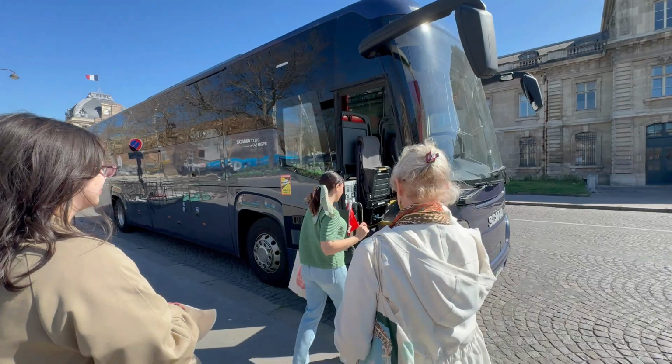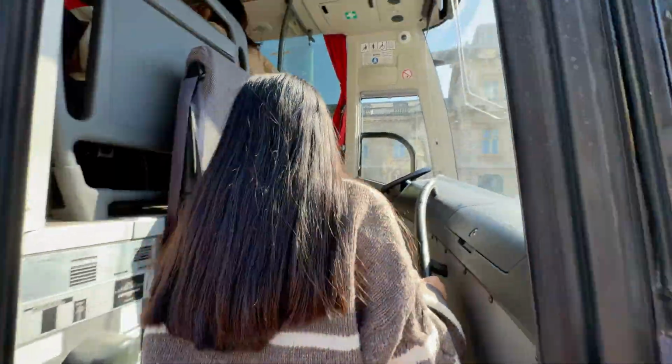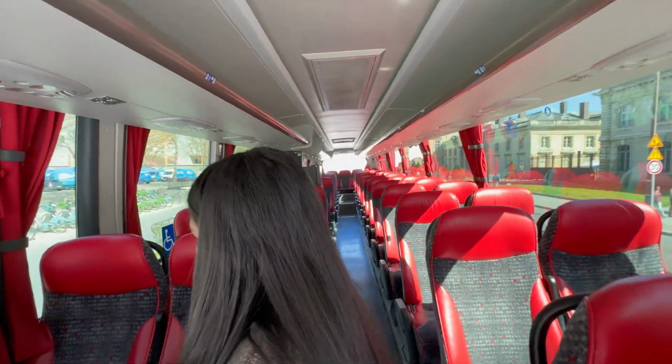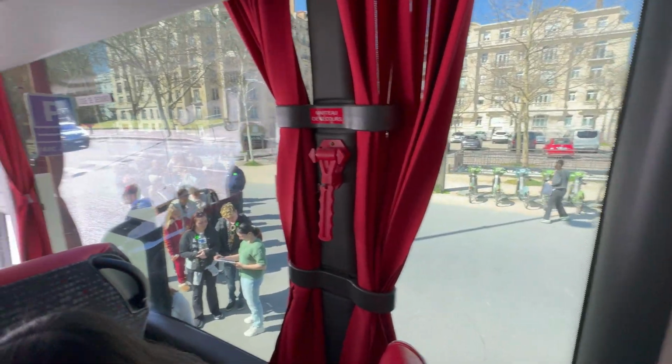Now, located just 12 miles outside Paris, the Palace of Versailles actually began as a hunting lodge for Louis XIII. But it was his son, Louis XIV, the Sun King, who transformed it into a symbol of absolute monarchy and grandeur. Today, it's a UNESCO World Heritage Site and one of the most visited landmarks in France.